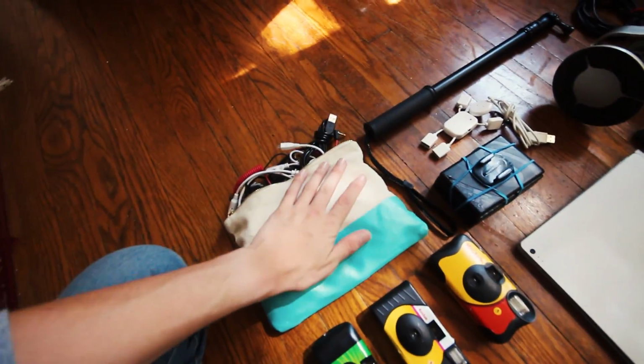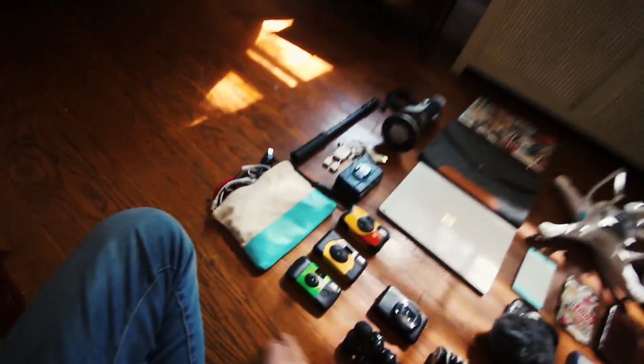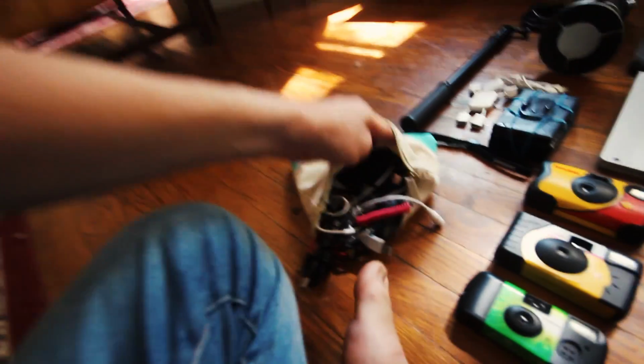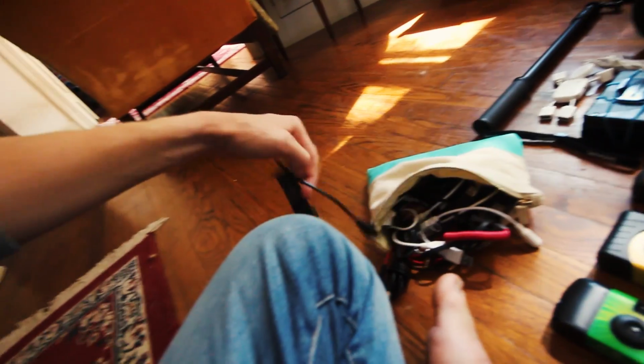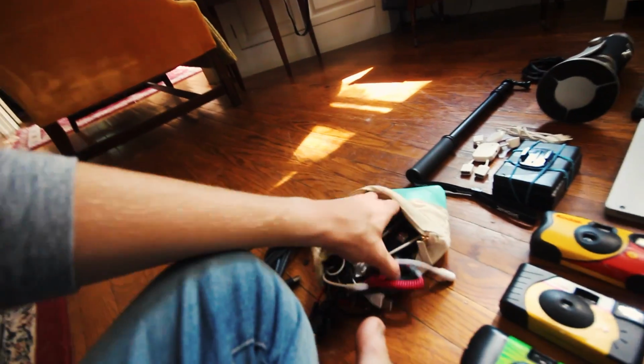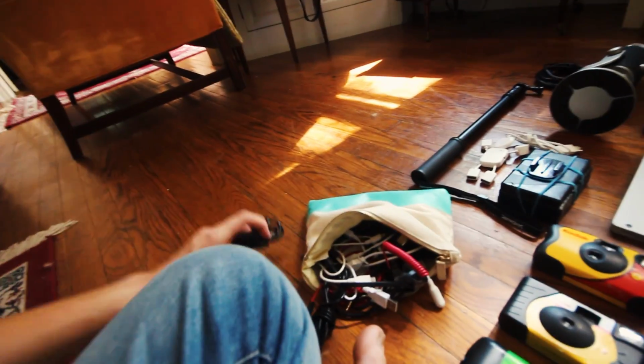Here I've got my giant bag of cords. This is probably the most important thing to my entire operation. This bag of cords literally has every cord you can imagine, including, look at this, there's a smartwatch in here, there's internet cable, every charger imaginable, and extras.